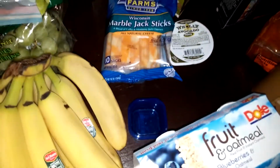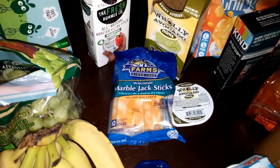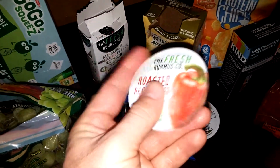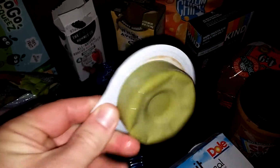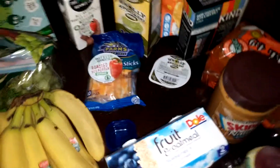We have some cheese sticks, which is mostly for Hayden, but we might use those as well. And then we have these already pre-portioned red pepper hummus that we'll use with the carrots. I'll cut up some green peppers as well, since we like to use those in. We really like using these pre-portioned guacamole or avocado packets as well.